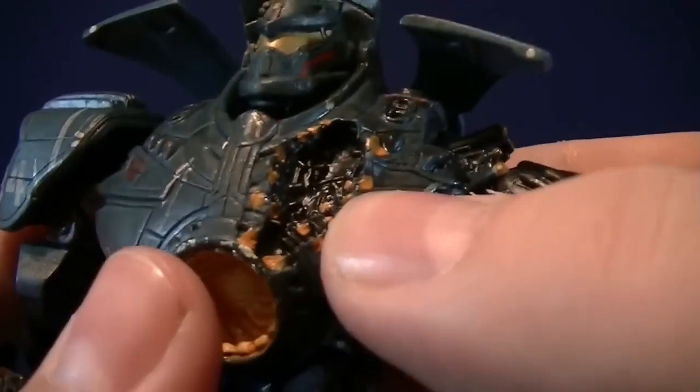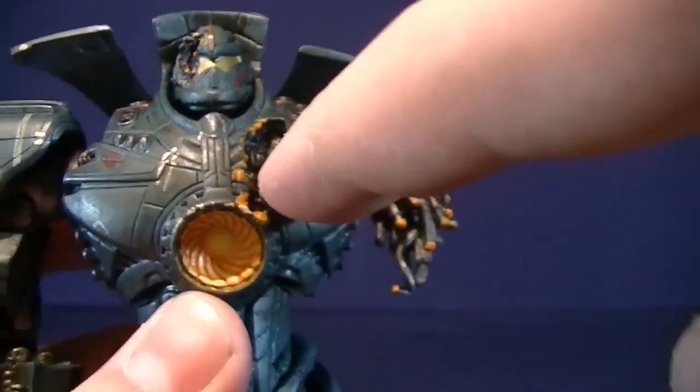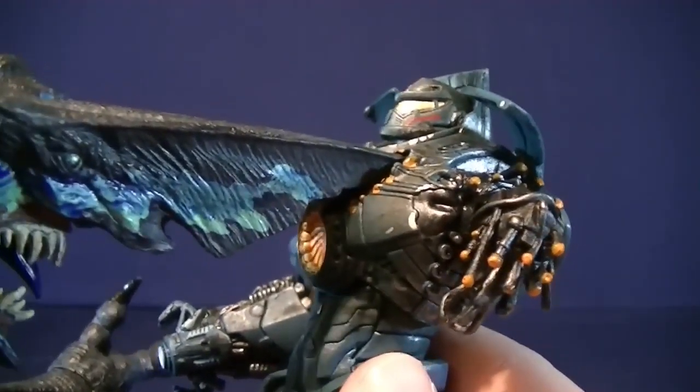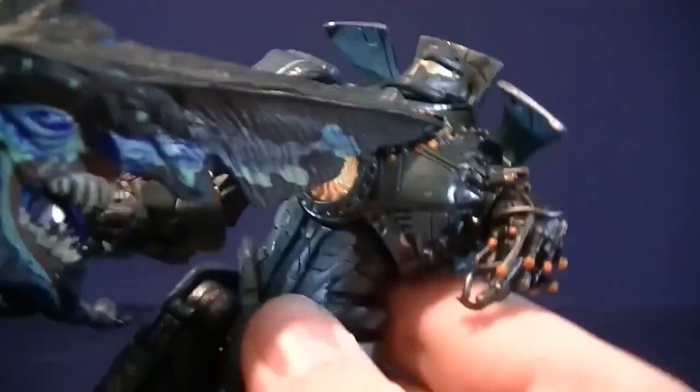And the same here with the gash here, which is towards the end of the fight where Knifehead is literally digging the front of his face into this. Actually, just grabbing my Knifehead real quick. In the scene, you see Knifehead literally digging his face into his chest, and you see Gipsy Danger like writhing in pain, where he's like, no, no.